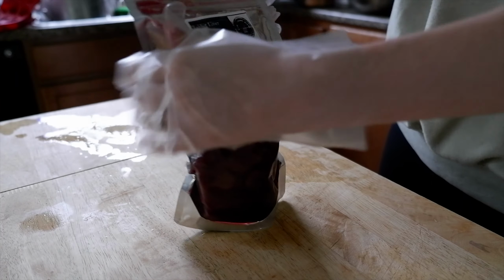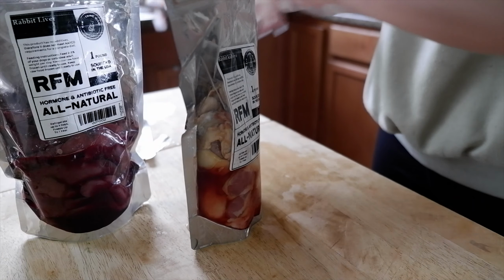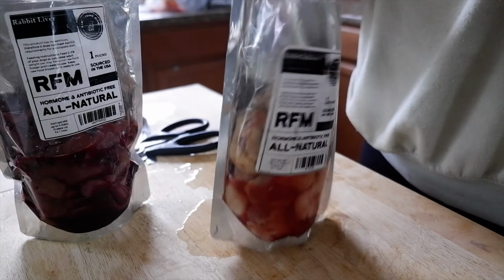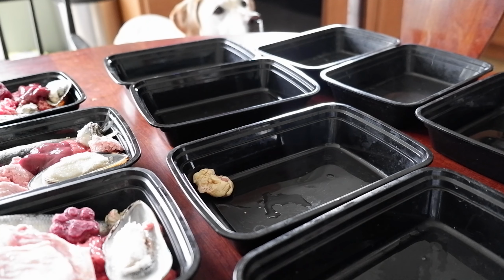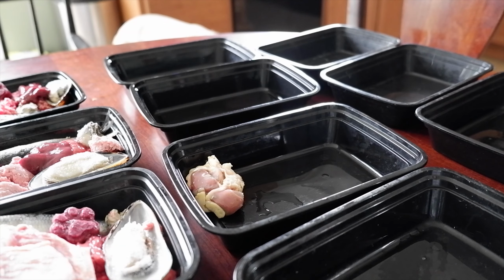So now I'm on to the ferrets, and the ferrets are a lot more involved, and that's why I saved them for last. Today I am using some rabbit liver and rabbit kidneys from Raw Feeding Miami. I really like the rabbit liver. I haven't gotten the rabbit kidneys in a while, and I forgot how fatty they are. I mean, like half the bag is just fat from the kidneys, so I probably won't be purchasing this product again.